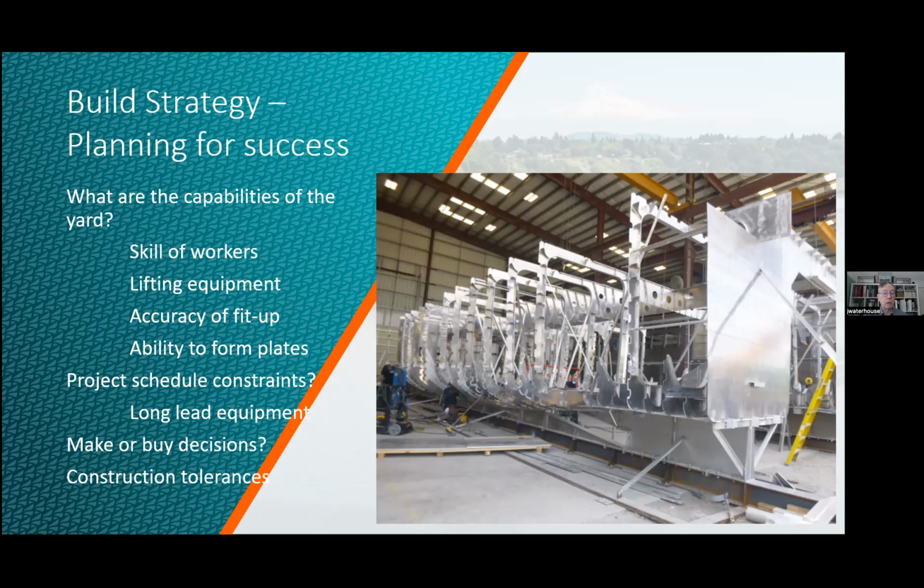Can you form plates? Is there any kind of bending or forming capability? Or is it going to have to be done with concrete blocks, come-alongs, and clips to help cause plates to lay where they're supposed to? Are there project schedule constraints? Is something driving a particular aspect, where you may want to either subcontract work out or have things pre-manufactured elsewhere? Long lead equipment is certainly driving build times in this day and age. So having a good understanding of schedule is vital to putting together the build strategy.